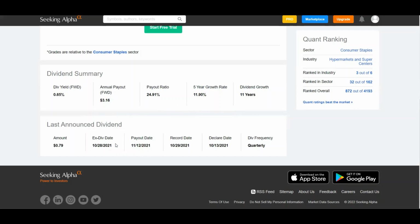And these are the 4 most important dates when it comes to dividend investing. Now they do have them a little bit out of order. The first date we're going to look at is the declare date or the declaration date. Now this is when the company announces that they're going to be paying a dividend. And they just say, hey guys, we're going to be paying a dividend soon.